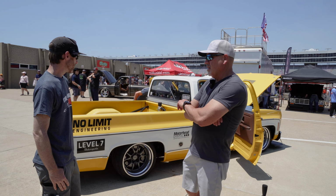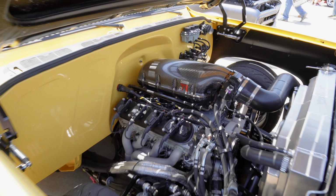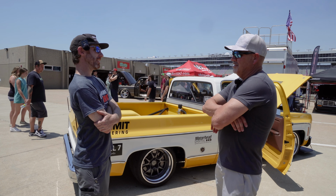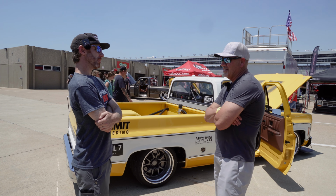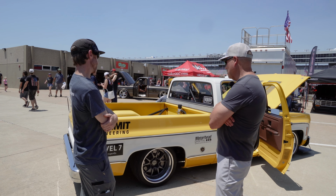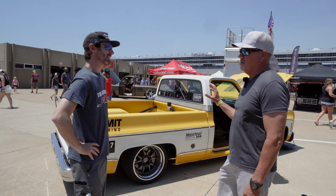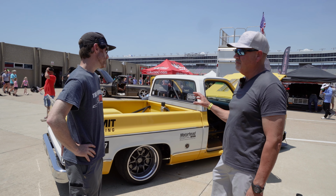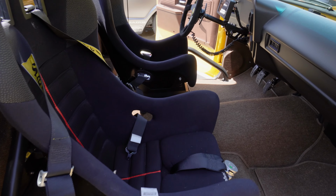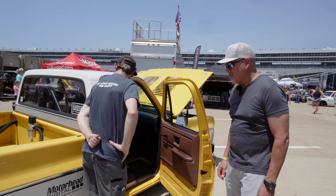It's got a Don Hardy Racing 446 cubic inch naturally aspirated motor. It's got 13-to-1 compression. And on the dyno, it made 730. What's it rev out at? 7,400. So pretty good. What's also unique about this truck is that it has a sequential transmission. It has a SADEV sequential transmission. And if you'll look, you'll see that it's all paddle shift. There's a clutch, but there's no stick.